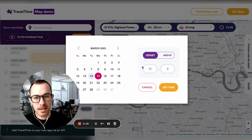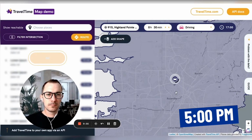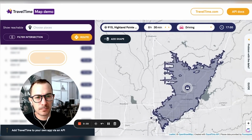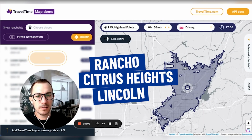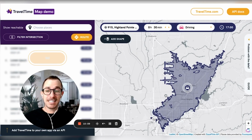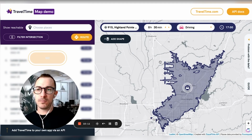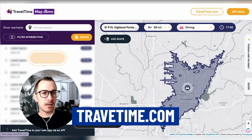And let's take it back to 5 o'clock in the evening. See how it shrunk? But you can get all the way to Auburn, you can get from Sacramento, parts of Rancho, Citrus Heights, Lincoln, all within about 30 minutes. So, a neat little tool right here. If you want to check it out, they have a free version, traveltime.com.